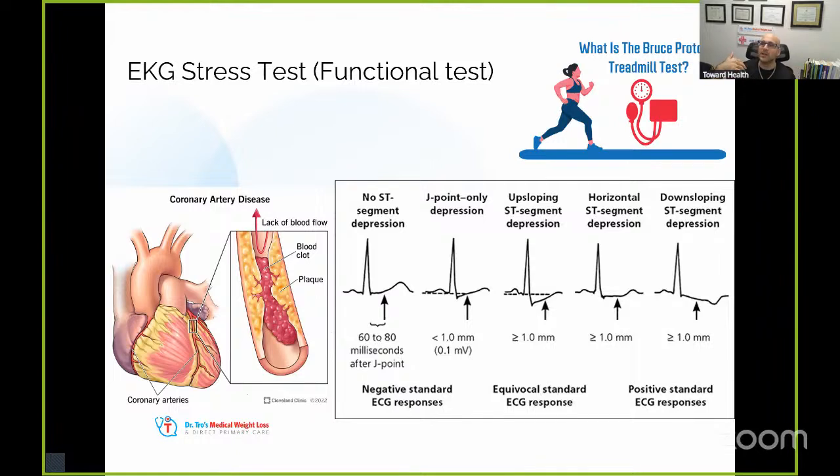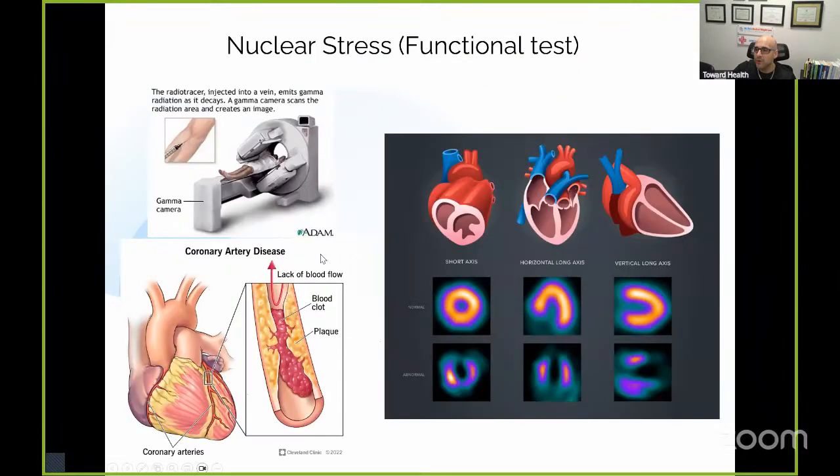Again, this is a functional test, right? It's making you need more oxygen, and we're seeing if you can get blood flow through an area that's potentially clogged.